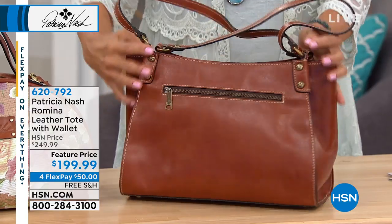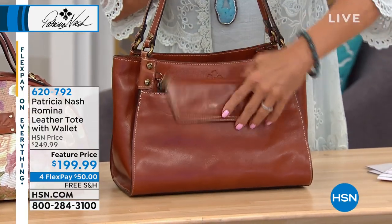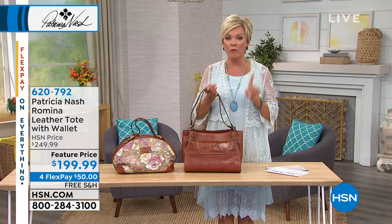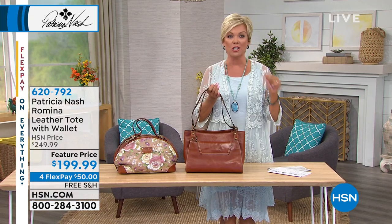This is the tan. There's several other choices. There's black, there's a metallic, there's a laser map, one of her iconic designs, but this is coming your way at $50 off, and by the way, 4 Flex Pay on this and free shipping on everything from Patricia Nash, including her shoes.